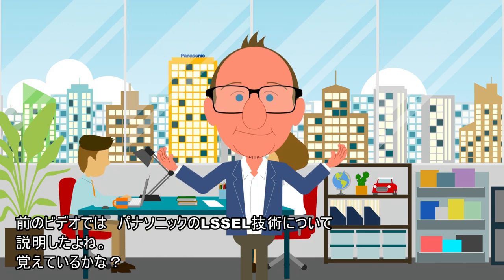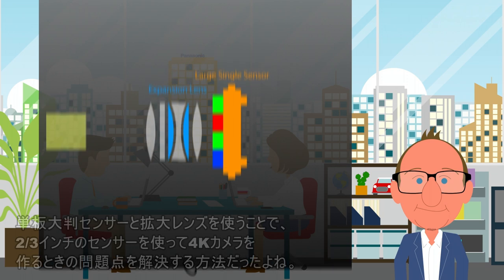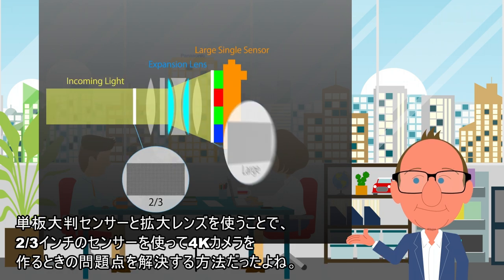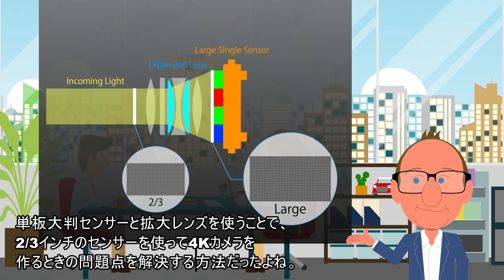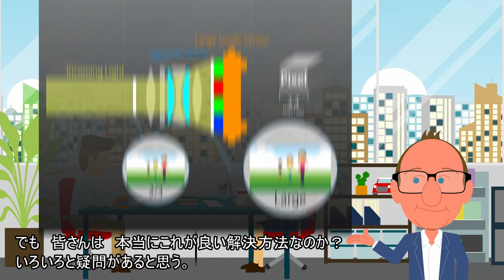In a previous video, I introduced Panasonic's large single sensor internal expansion lens, or LaCie technology. Remember? That's how Panasonic has been able to use a single chip larger sensor and resizing optics in the camera, so you can get 4K camera performance like a digital cinema camera but with 2/3-inch broadcast-style optics.